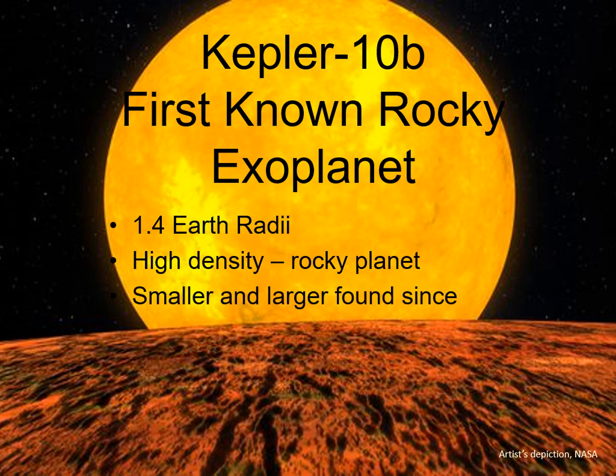Even smaller planets have since been found. Kepler 37b, announced in February 2013, is only slightly larger than our Moon. There are also much larger planets that have been found to be rocky as well. In fact, another planet in the same system as Kepler 10b is Kepler 10c. This planet is dense enough to be rocky, even though it's 17 times the mass of Earth. That's a terrestrial planet that is comparable in mass to Uranus or Neptune.